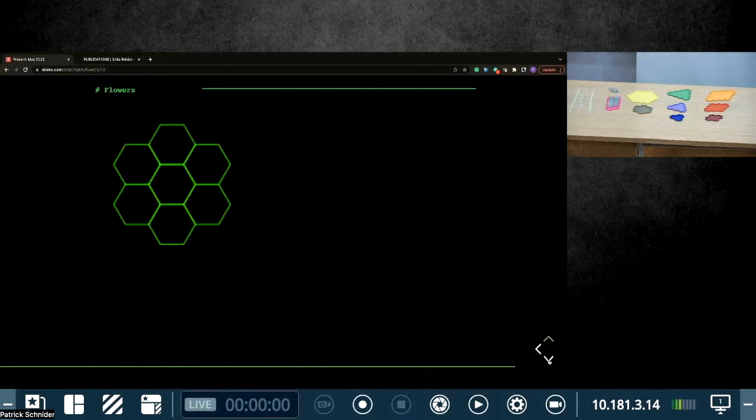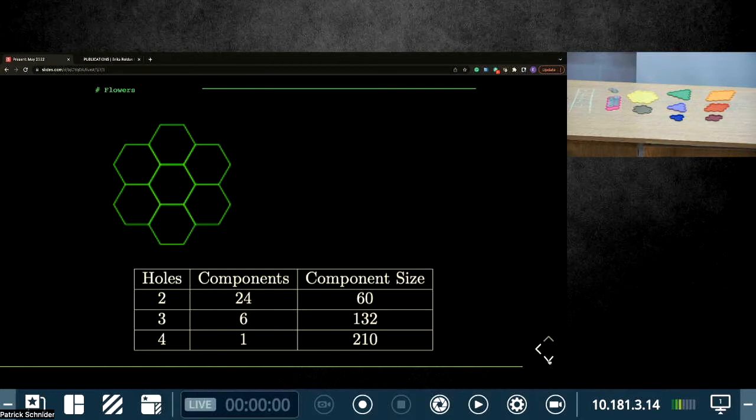Just to uncover everything at once, this is what happens. If you remove 2 tiles, you have 24 components that are non-trivial, and the component size of each one is 60. If you go to 3 holes, you have 6 components, still not connected. And this gets fun because you tell the person, okay, now I'm going to make it easier for you. I'm going to remove 1 more tile. And then you make them try the same puzzle, and it is still not connected. Not maximally connected. And then with removing 4, you jump to only 1 component.